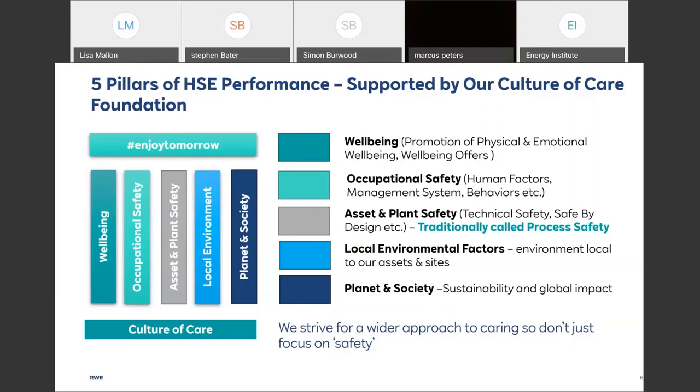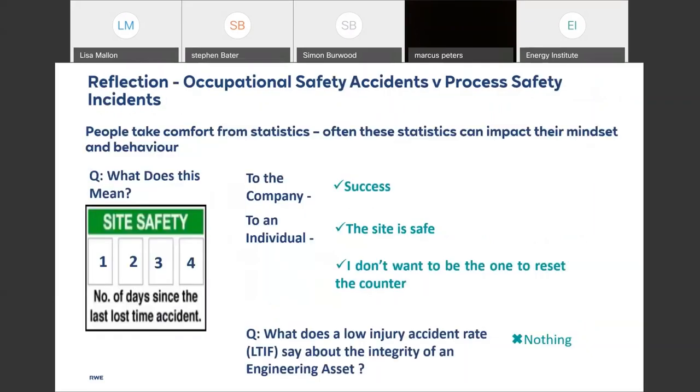And what it brings to the table is this focus around switching from occupational safety. And the key thing for us is to really try and get away from these boards that you see with the number of days since a lost time accident.